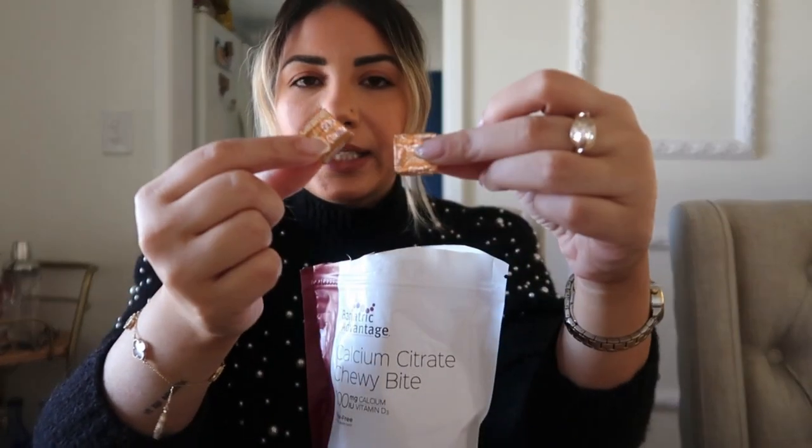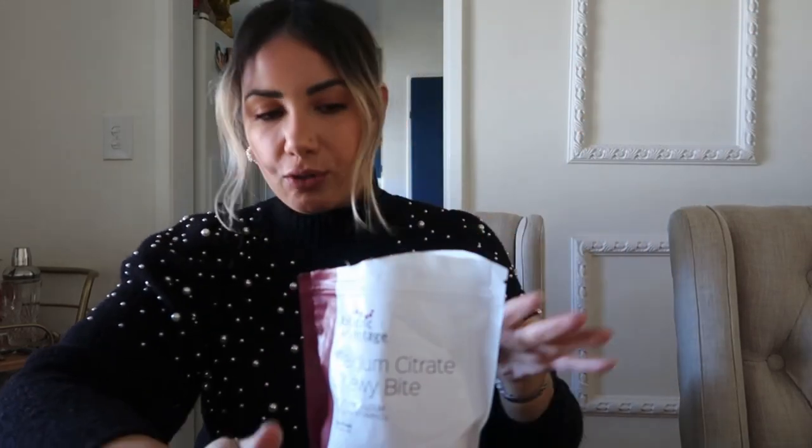And then this is my calcium and vitamin D bites. These are specifically for bariatric patients, but I think everyone can take them. These are like little sweets basically. They taste like caramel. You don't taste the vitamin D in them whatsoever. Not even a bit. Those are the vitamins that I'm taking.